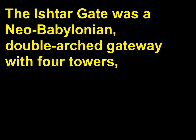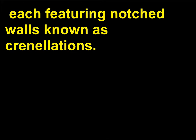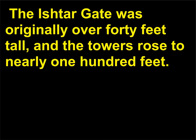The Ishtar Gate was a Neo-Babylonian, double-arched gateway with four towers, each featuring notched walls known as crenellations. The Ishtar Gate was originally over 40 feet tall, and the towers rose to nearly 100 feet.